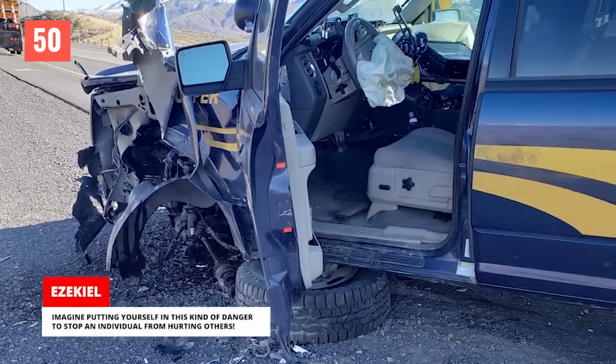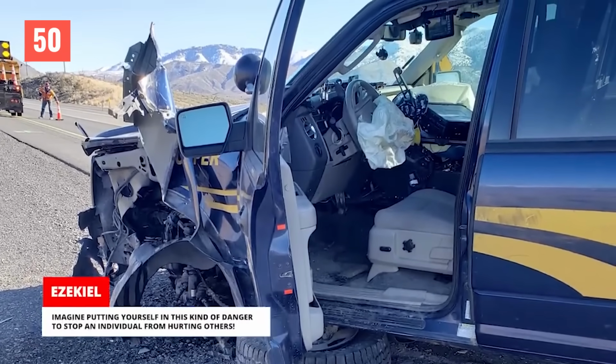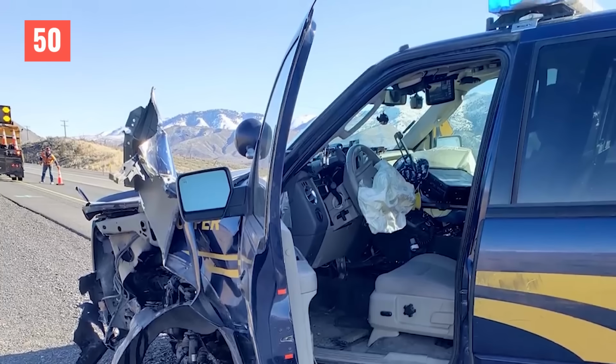Imagine putting yourself in this kind of danger to stop an individual from hurting others. Wham bam, that trooper is a hero, man.